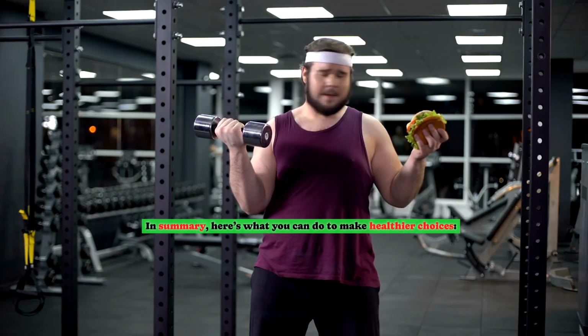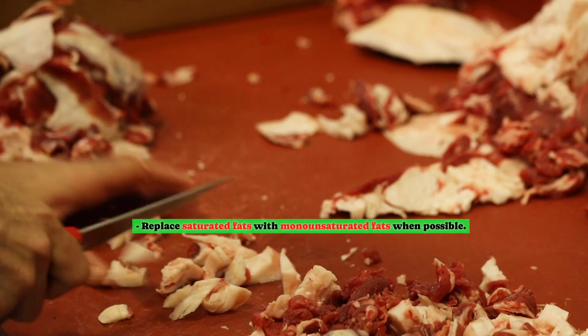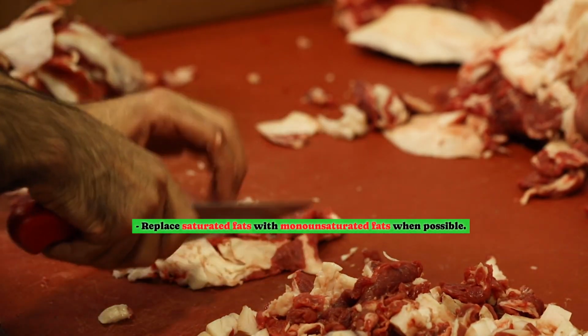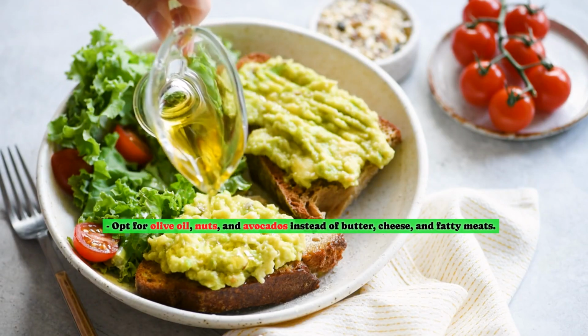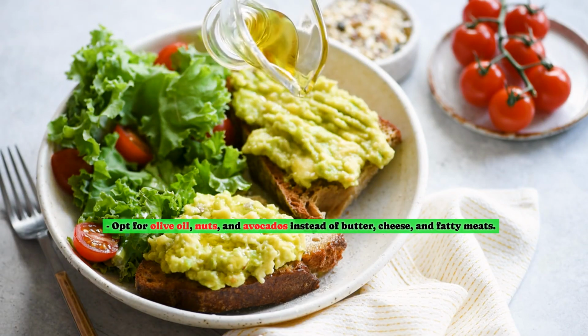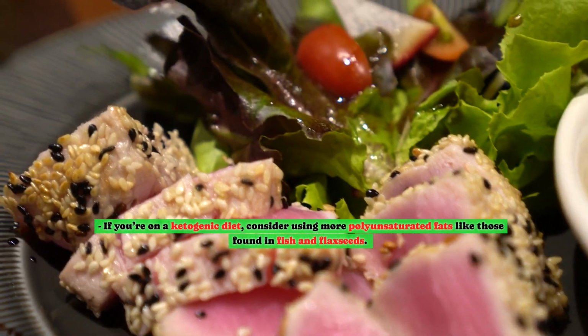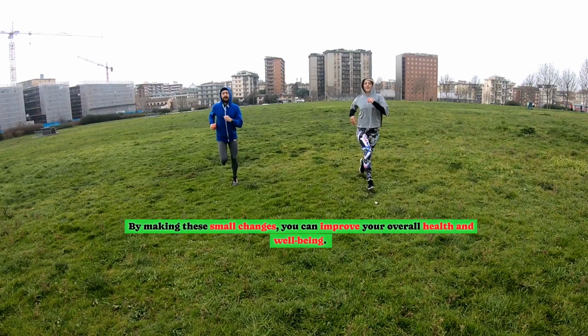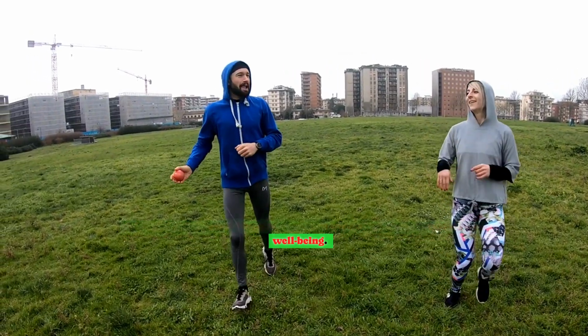In summary, here's what you can do to make healthier choices. Replace saturated fats with monounsaturated fats when possible. Opt for olive oil, nuts, and avocados instead of butter, cheese, and fatty meats. If you're on a ketogenic diet, consider using more polyunsaturated fats like those found in fish and flax seeds. By making these small changes, you can improve your overall health and well-being.